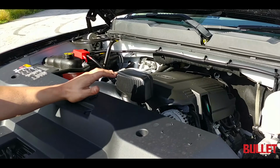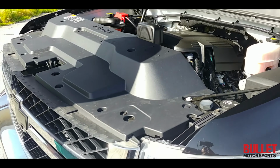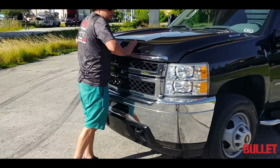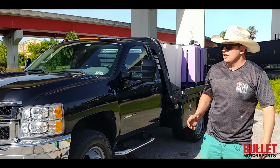So as you can see, it is legitimately brand new. This will also come with the original window sticker and all the receipts for when they built the truck out. So what's special is you can use this to start a pressure cleaning business, or you can use it for the purpose of cleaning those garages in Miami or in another state.